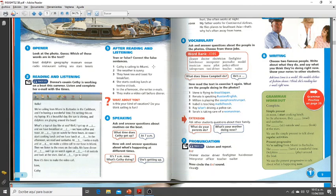Now, what about you? Is this your kind of vacation? Do you think sailing is fun? What do you think? Yes or not? Very good. Now, our next activity is speaking. First, we're going to answer the questions, okay? And then you're going to copy this activity in your notebook, okay? Don't forget. First, we're going to speak, and then you're going to write this activity in your notebook.